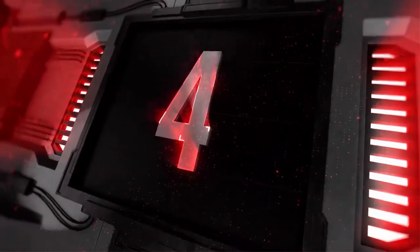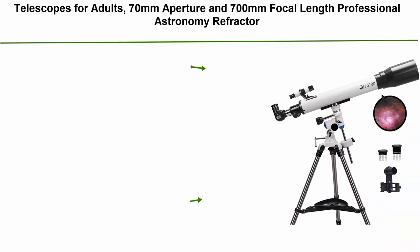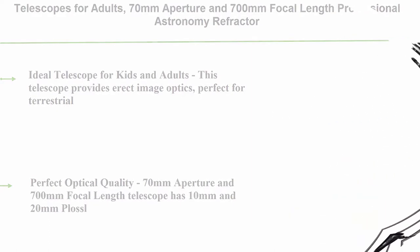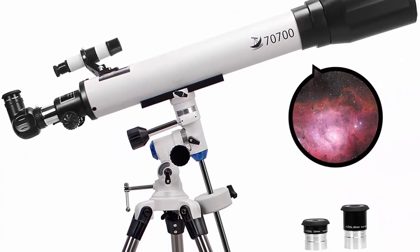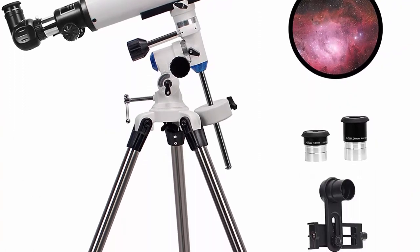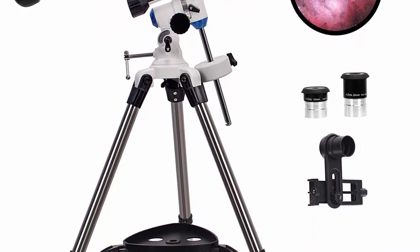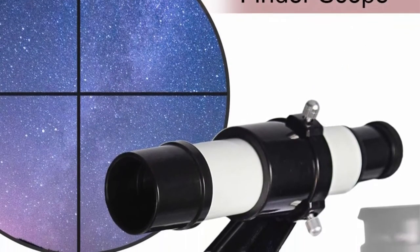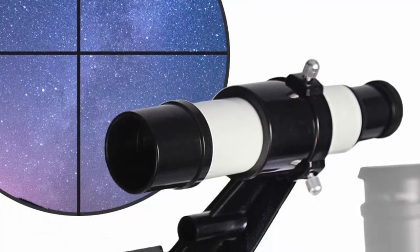Top 4. Telescopes for adults, 70mm aperture and 700mm focal length. Professional astronomy refractor telescope for kids and beginners, with EQ mount, 2 Plossl eyepieces and smartphone adapter. Ideal telescope for kids and adults. This telescope provides erect image optics, perfect for terrestrial and astronomical use. The fully multi-coated optics glass lens with high transmission coatings creates stunning images and protects your eyes.